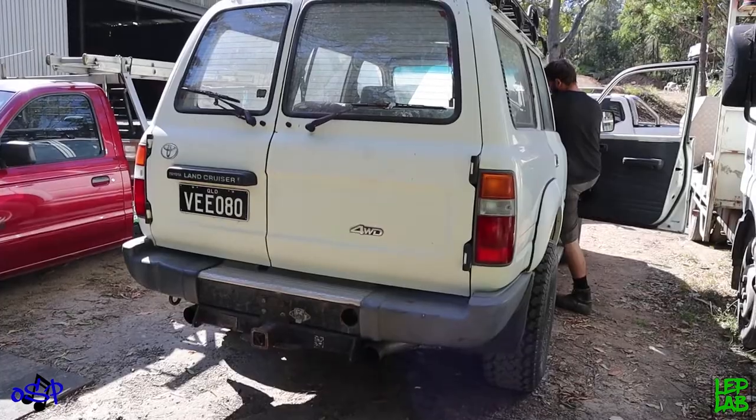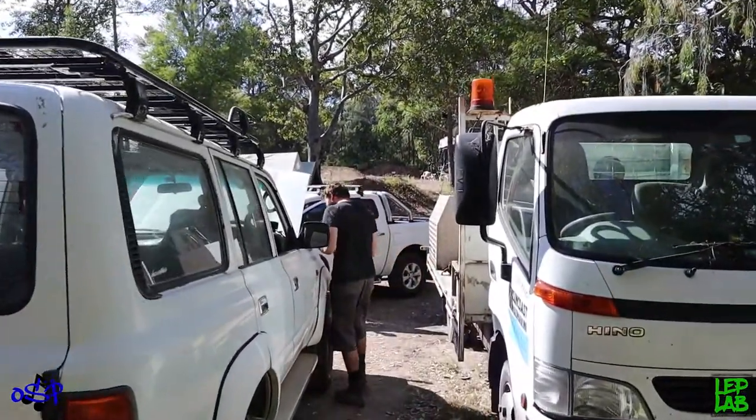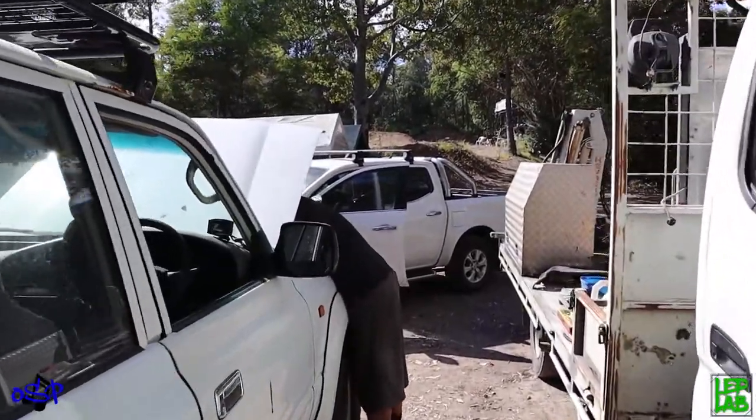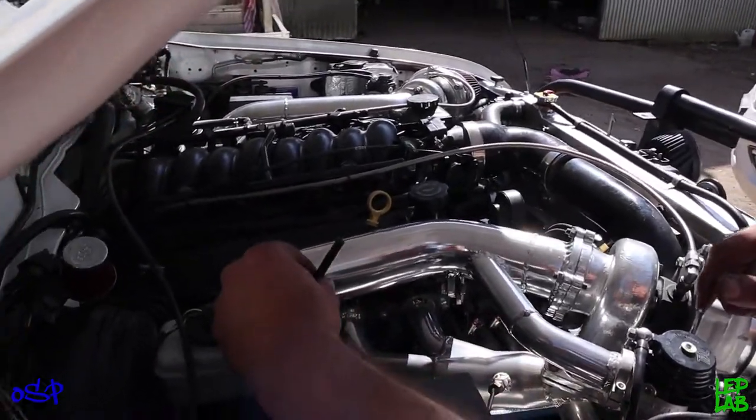Did you plug the map sensor back in? You didn't, did you? I didn't. Also didn't plug this boost line back in, so that'll probably do it. Don't use that footage. Delete that. You stop filming right now.